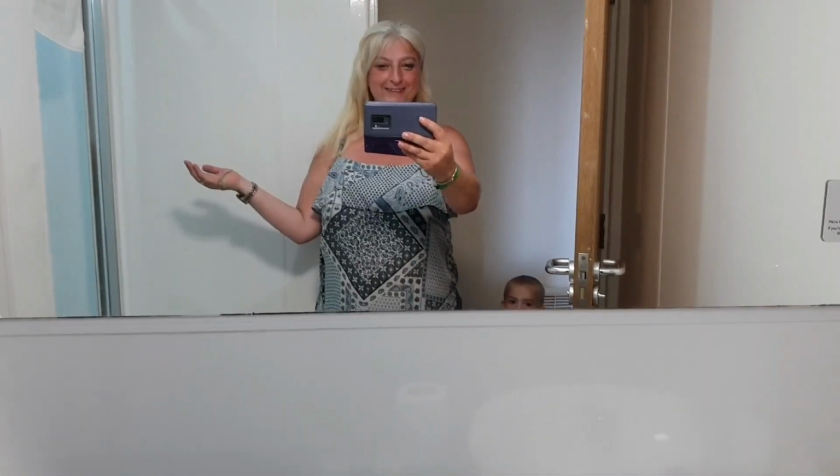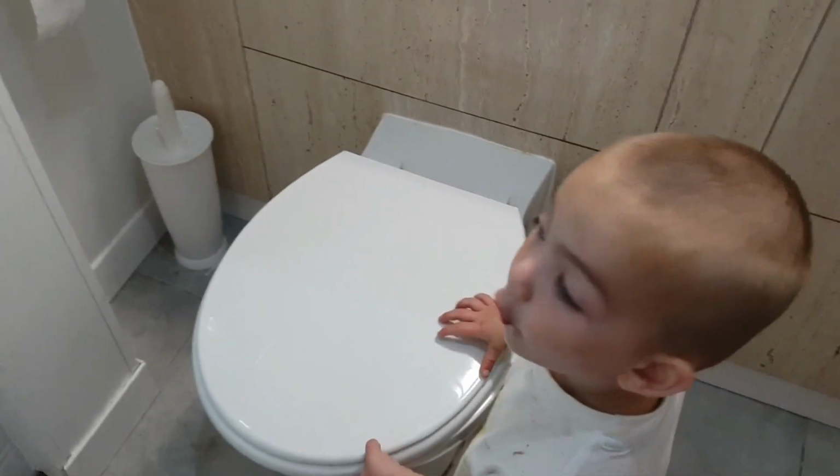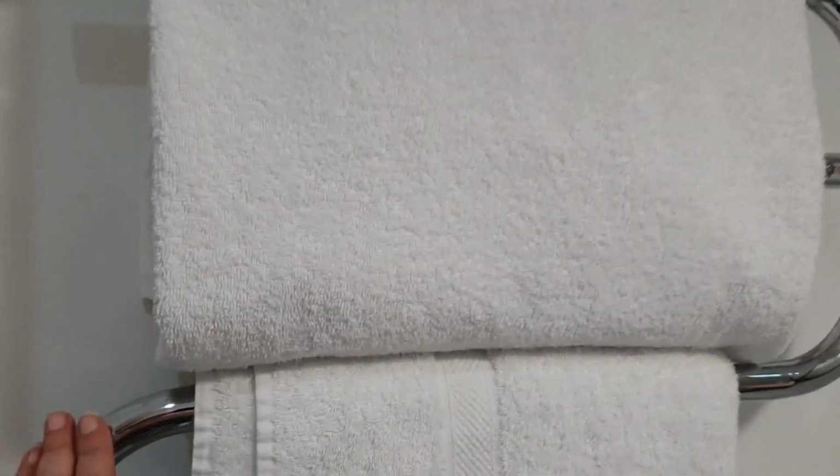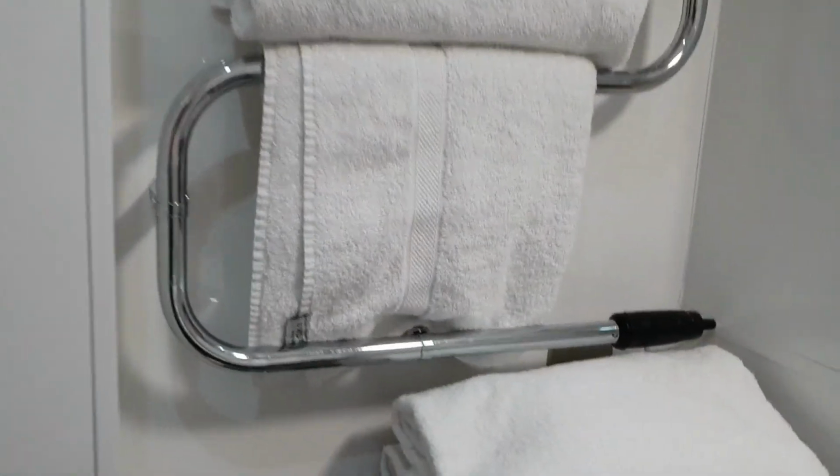Massive mirror. I need the mirrors. Look, cool. A bin, toilet. Kieran likes playing with toilets. He's a really strange child. And the thing about this towel rail here, it's actually heated. So you come out the shower and you've got really warm towels. Off the toilet brush.